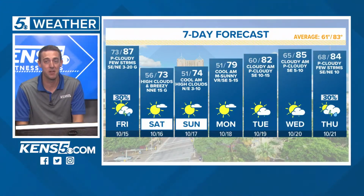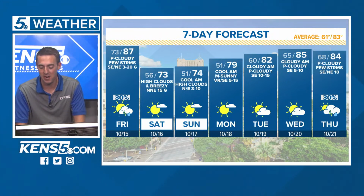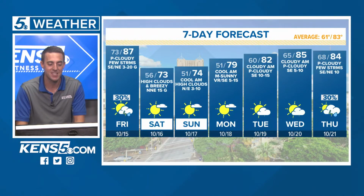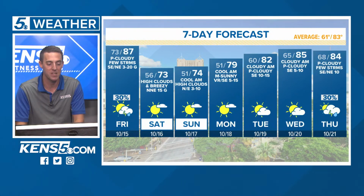But nothing tropical impacting us this week. I mean, this is going to be the warmest, most humid day that we have in the next 7 days. 30% chance for rain as that cold front moves through this afternoon. We are going to see temperatures fall to the 50s tonight, 70s for highs as we head throughout the weekend. Mostly sunny sky, and you see how windy it's going to be.